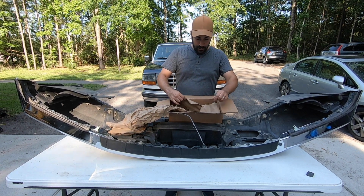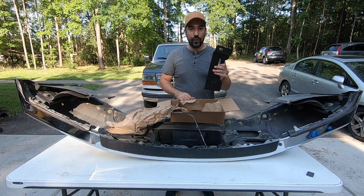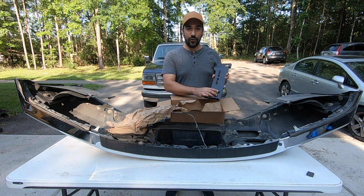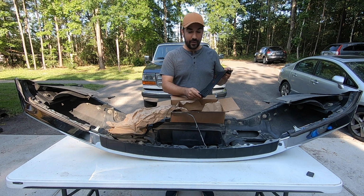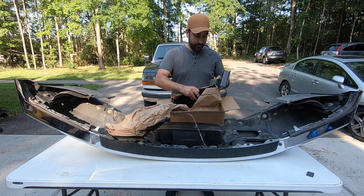So I went and got on CP Attic's website, and I bought the 2017 brackets, and these are nice, man. They're beautifully done, nice cut. They've got their logo right here, CP, powder coated black. These are some stiff, nice brackets. This is gonna go great with the bumper. So we went ahead and got those from CP.